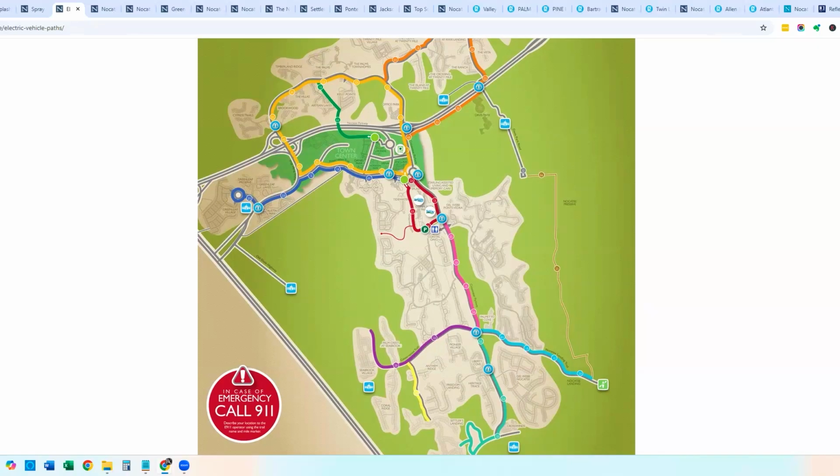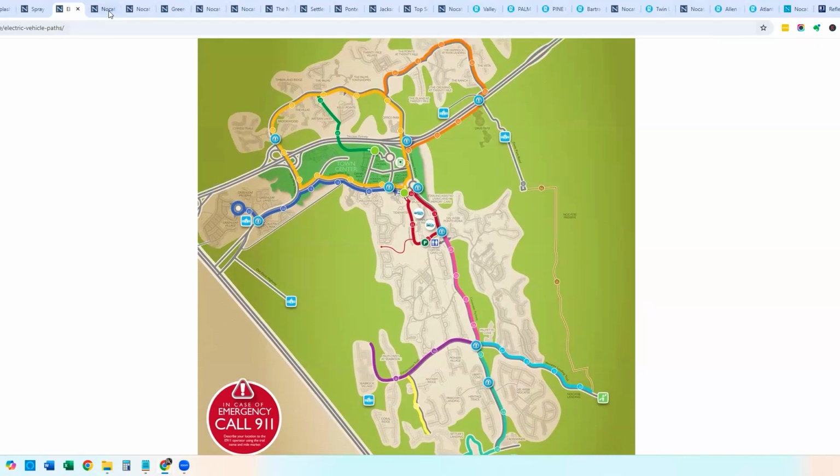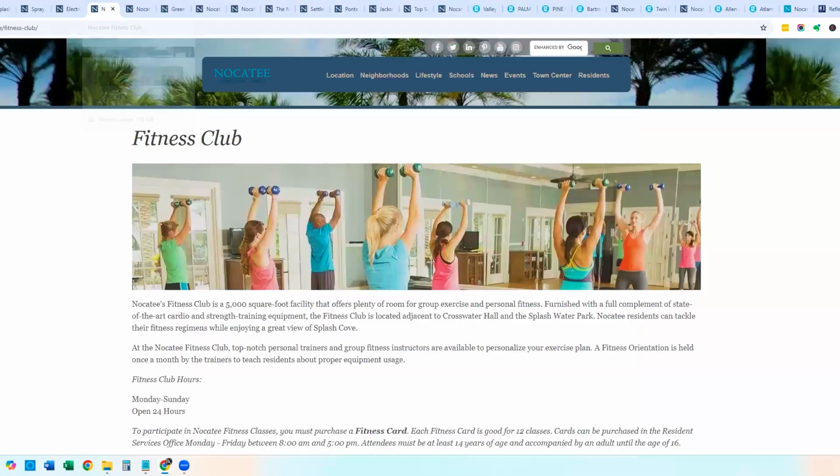So it's one of those things, you really can't ask for anything better. Not only being able to use an electric vehicle rather than your own car or truck, but also to have parking for it as well. It's just one of those extra details that the Parks Group who developed Nocatee really wanted to make an emphasis on. Then from there, they do have a fitness club.